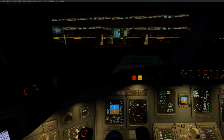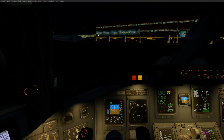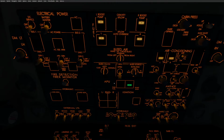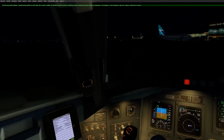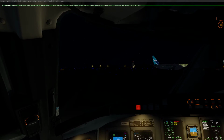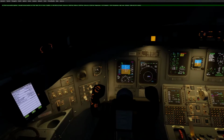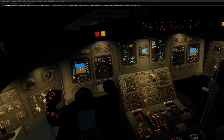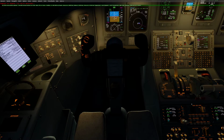I would suspect. Left engine start. Yeah, I bet my FPS is... No, it's still pretty good. Overcast at 1,000 feet, you see. So yeah, not great weather here. Temperature is -8, so we're going to need our icing systems on.